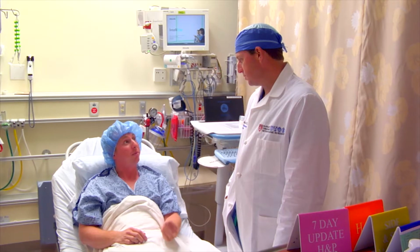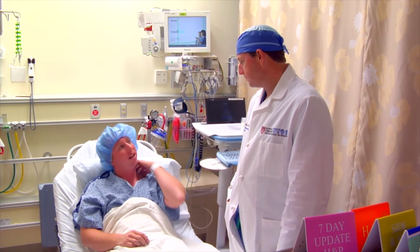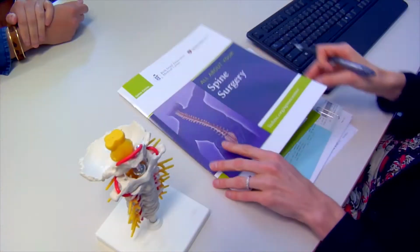The patient really has a chance to finalize any concerns they may have had, or questions they forgot to ask in PAT. That is really the end of that pre-admission journey.